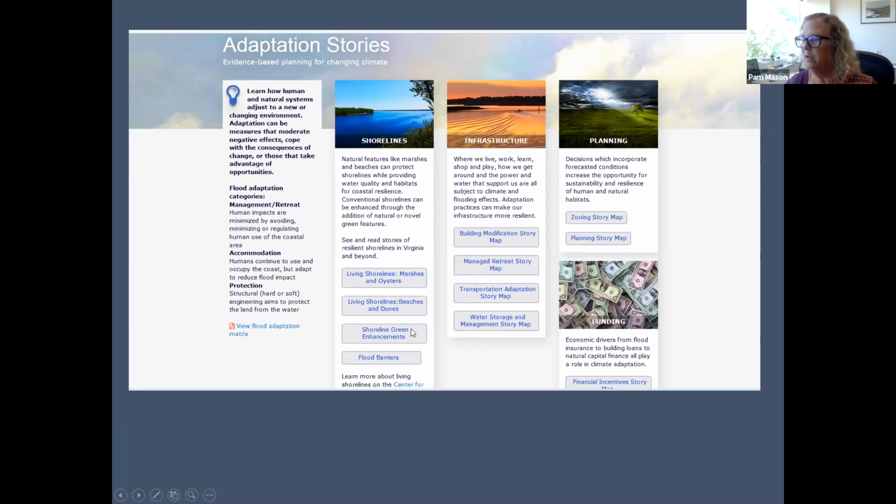So this is a term used where hardened structures are used, but they are created, designed, and implemented in a way that adds some green element, whether it's windows or breaks or steps, to allow for some sort of biological or ecological activity. Then we focus next on different information about buildings. So how you can build, where you can build, transportation, and then we have zoning and planning. And then finally, the financial incentive story map.